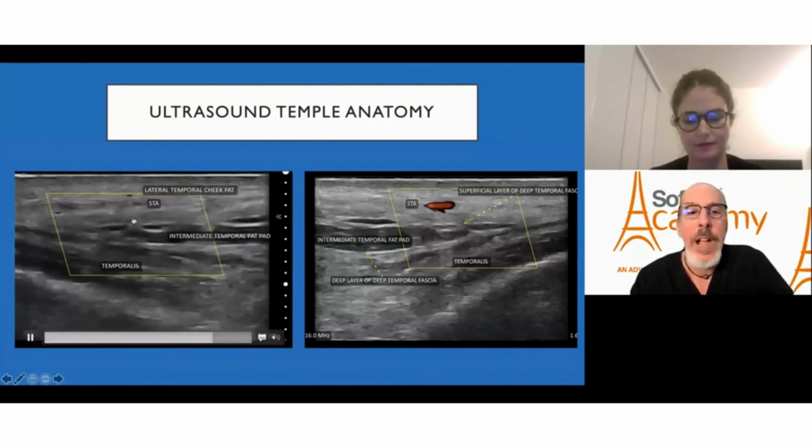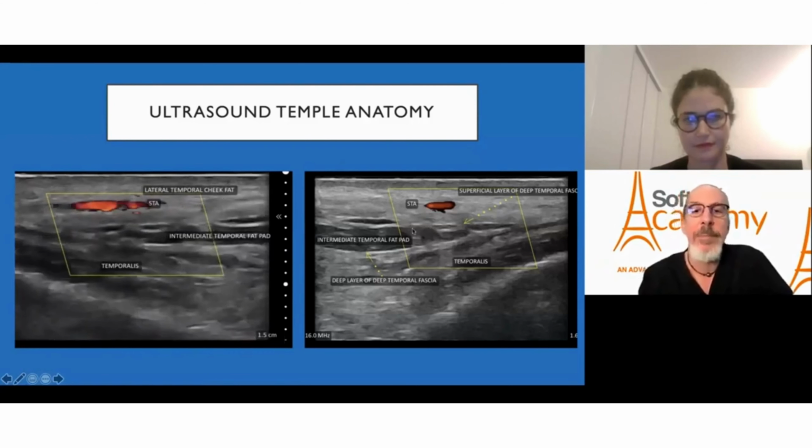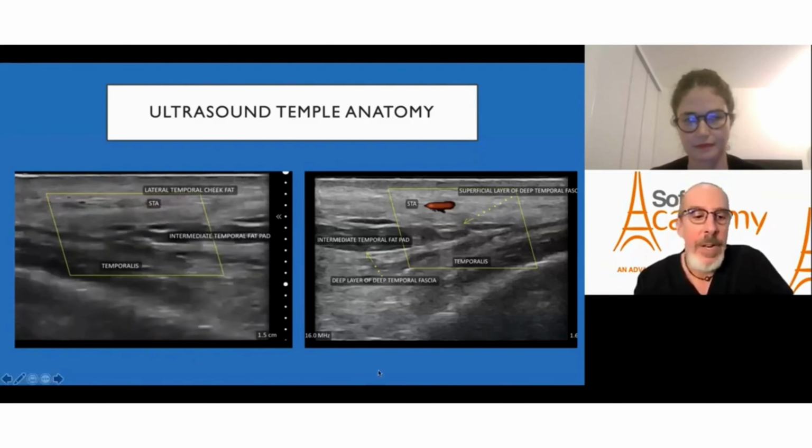So the area that I like to inject is in between the two fascial layers. The fascial layers are where the superficial temporal artery is, and that superficial layer of the deep temporal fascia, called the interfascial plane. So we'll go to the next slide here.